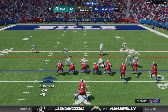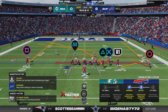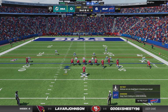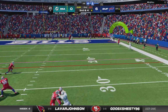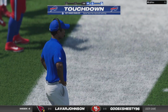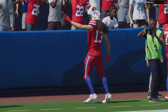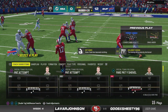Now Allen. And that is caught. Touchdown, Buffalo. Mac Hollins, his 2nd touchdown on the season, and the Bills will extend their lead in the final minute of the half.